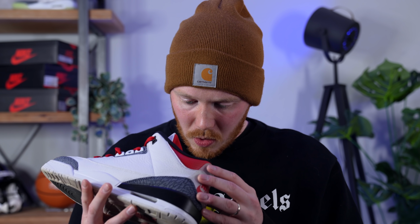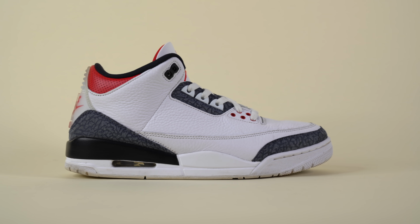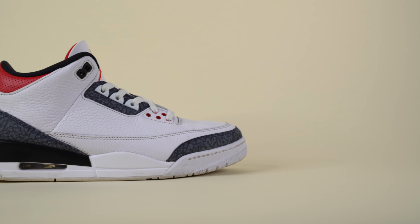Super stoked on these. I think I grabbed these for $22.50, which is insane, especially because they're in such good condition. Unfortunately, no box, but I mean, barely worn. Well, not barely worn. There's a little bit of heel damage on the inside of the shoe, but I think I can get at least 150, 180 bucks off of these, so really stoked on this pickup.